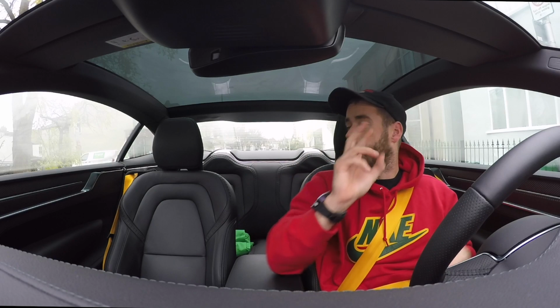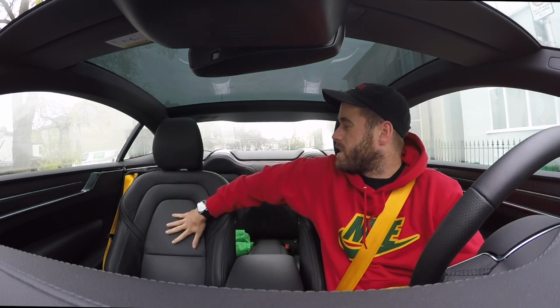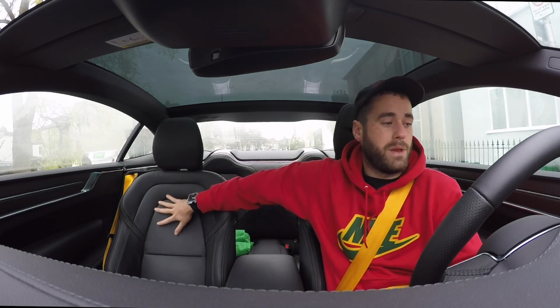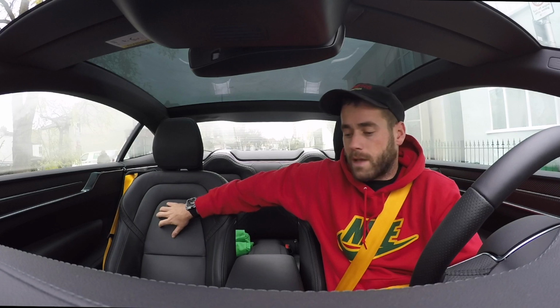As I've said, you only get two color options, I believe, on the interior. You can go for this black, or I think you can get a beige as well. Personally, I'd go black, but I think you've got about five color options on the outside, paint-wise.